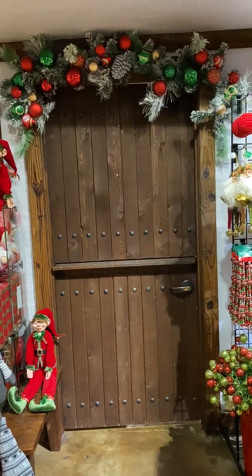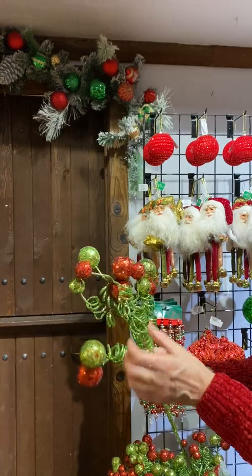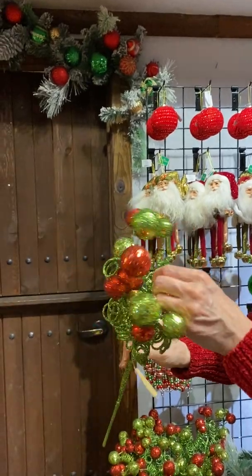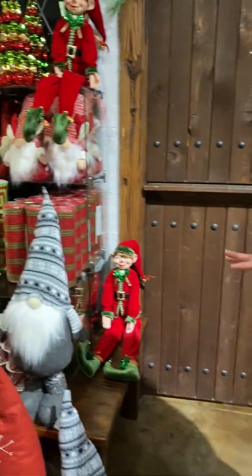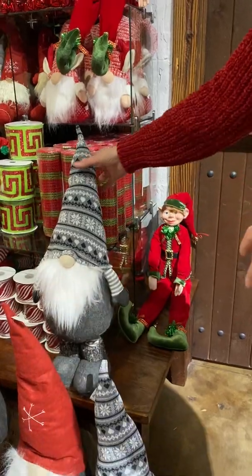So that's that. And then we have these crazy guys. They all have little corkscrews, and you have to pull them apart to separate them. But how cute is that? Great body for your tree. So remember I said it's elf and gnomes. So now we're gonna go in to the daycare. We got the elves and the gnomes in the daycare. Got these cute guys.